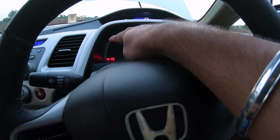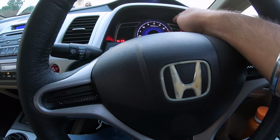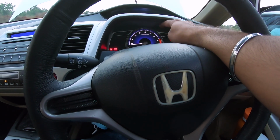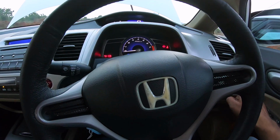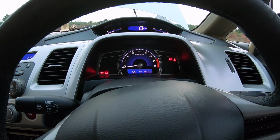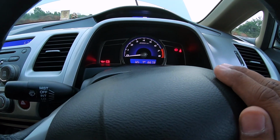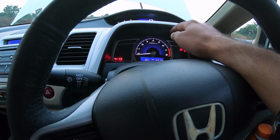And then you had your major telltale lights, your nice RPM tachometer, which would actually rev to 6,500 RPM until the red line. Beautiful. You had two trip meters, and outside temperature that would show here. You had all the telltale lights right here.